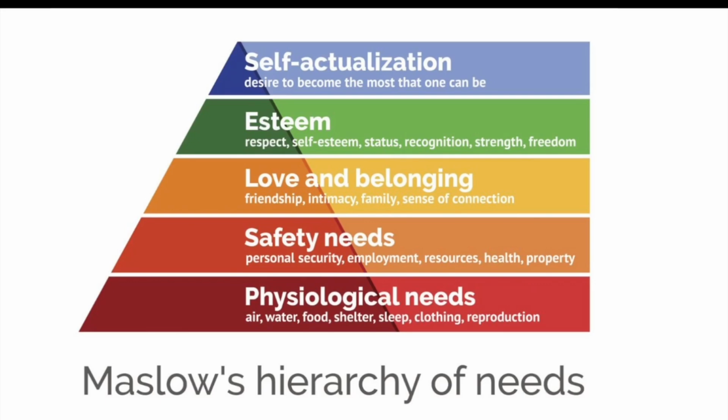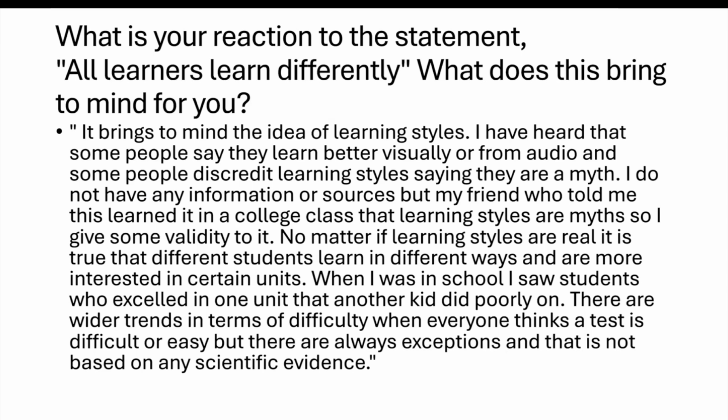So you need to make sure your classroom is safe. It's a comfortable environment for them, and also that they feel respected, and they feel like they have a place in the classroom, and they feel accepted. So that goes back to helping students, giving them a place to express their problems. So that is also important in learning.